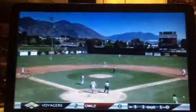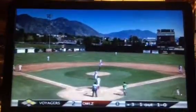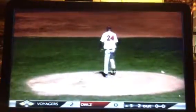Throws high. Flair got a piece of it. Rojas gets it. Fires home. Not in time. So a sac bunt turned E1 allows another run to score for the Voyagers. And now it is 3-0 Great Falls. Getting over to third base on the play was Villa.